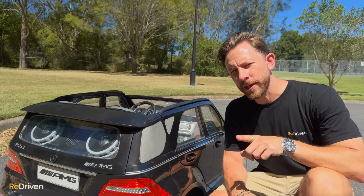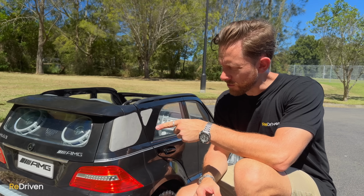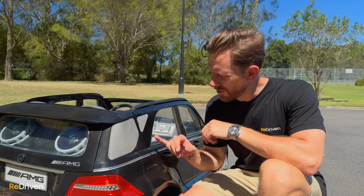Also, we don't know if this is like a Mercedes-Benz feature. Mercedes fans, you can let us know. But it seems like the window tint on the rear windows here has gone a little bit milky.